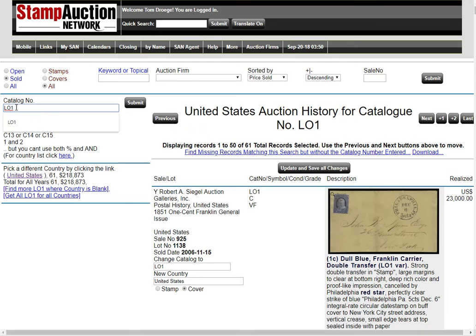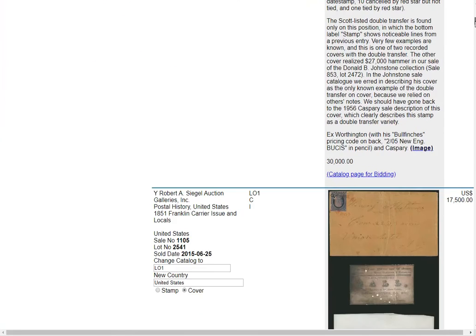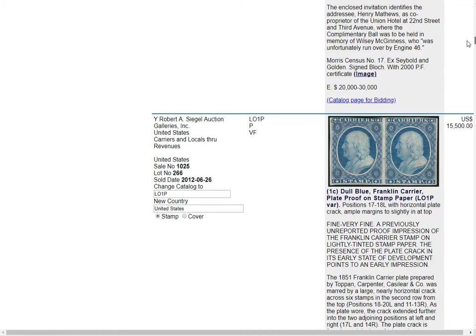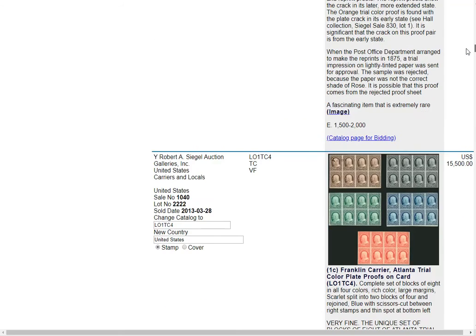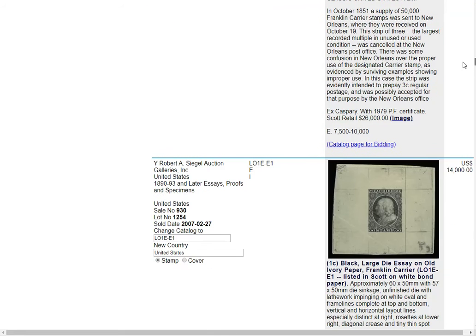But what happens if we made this a wildcard like this? I'm going to go L01 wildcard. Now we had 61. Now I'm going to hit submit. Now we got 90. So what's happening here when we use a wildcard is we're picking up not just the L01s, but anything that is L01 something. So we're going to pick up the L01Ps, so the proofs. We're picking up the trial color proofs, L01 TC4. Here's another L01. Now we pick up the L01 die essay.